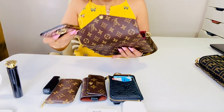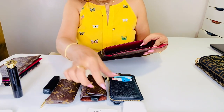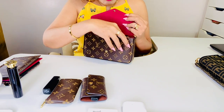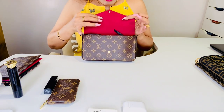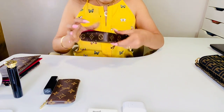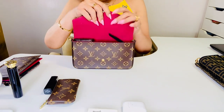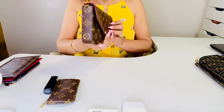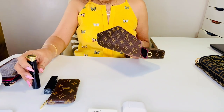If you put your big phone in there, you will not be able to fit anything except this flat insert for some cards and bills. It has two inserts, but you cannot use both with the phone in it. You don't want to stretch the bag, right? Without the phone, you can definitely add some basic essentials like a lipstick, perfume, and the insert, or a card holder, or even a mini wallet. That's all you're gonna get, not much else.